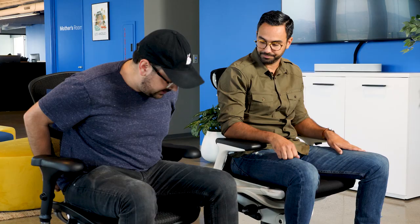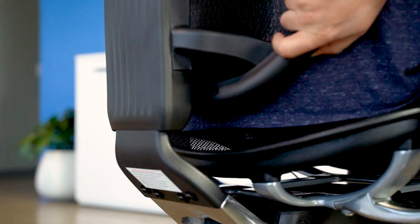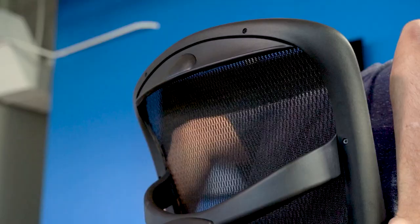It does go up and down. So then the mesh kind of conforms to where your lumbar support needs to be. Cool story though. It's not lumbar. It's not the same. And this adjustment's kind of annoying. You have to do it and then lock it.